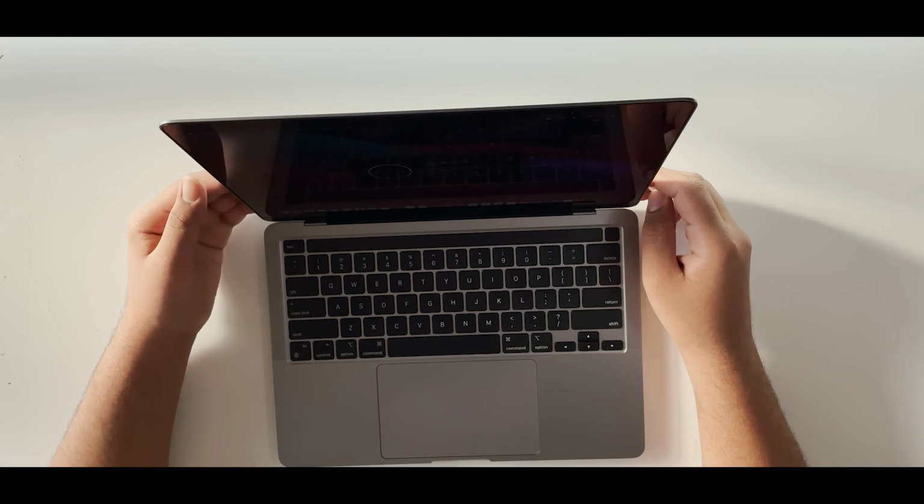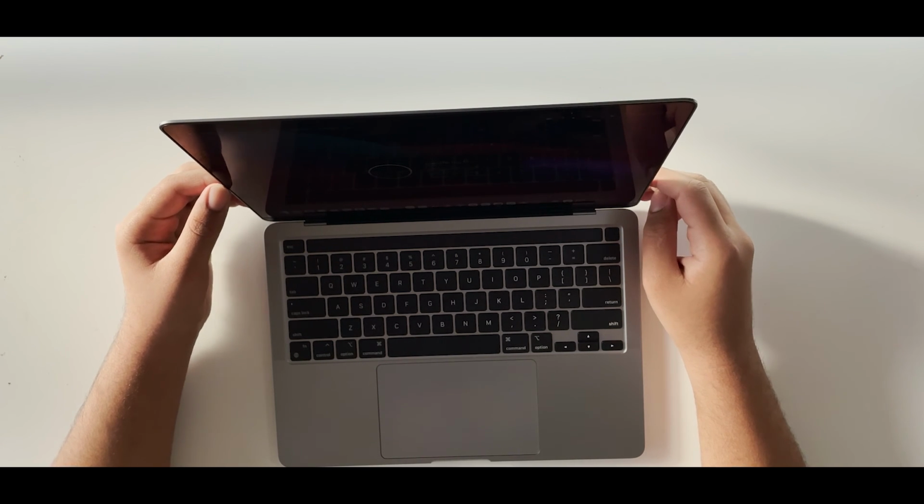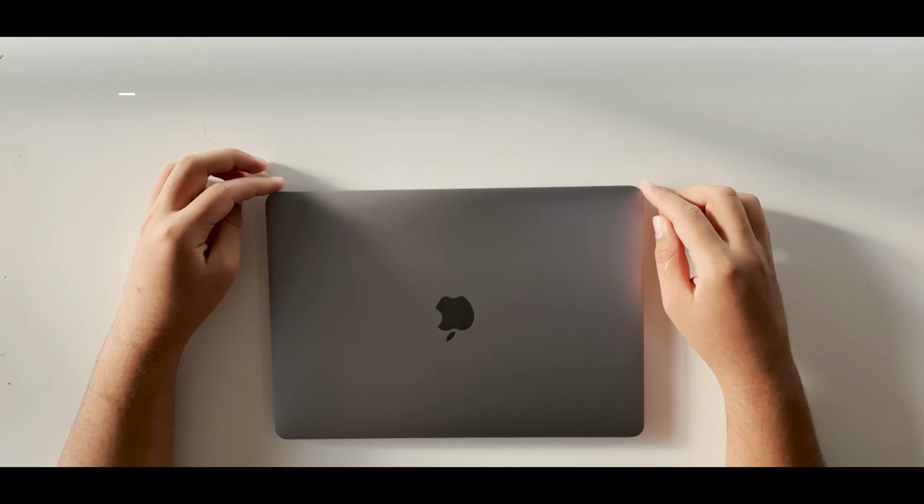In the end, I would highly suggest getting the new M1 MacBook Pro if you're looking to get one. It is worth it.